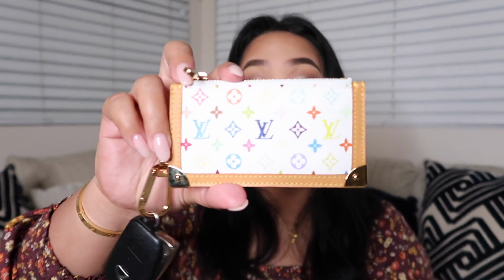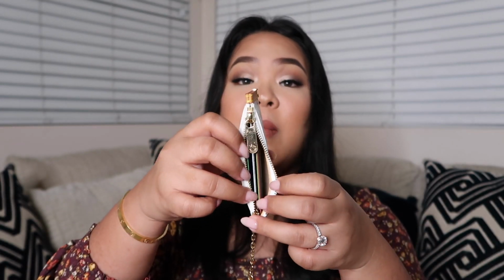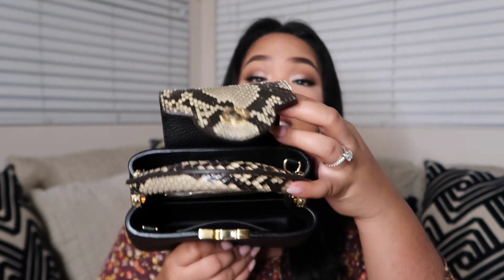I have my key pouch, which is this one. It's the multicolor key pouch, and I just have basically my credit cards inside there. And I also have my key, which is this one. But yeah, this one is really helpful, so I don't have to carry a big wallet. And if you guys are wondering if an iPhone fits there, yes, it does. It fits inside a mini Capucine, and I have the iPhone 11 Pro. Not the biggest one. I think the biggest one is not gonna fit.